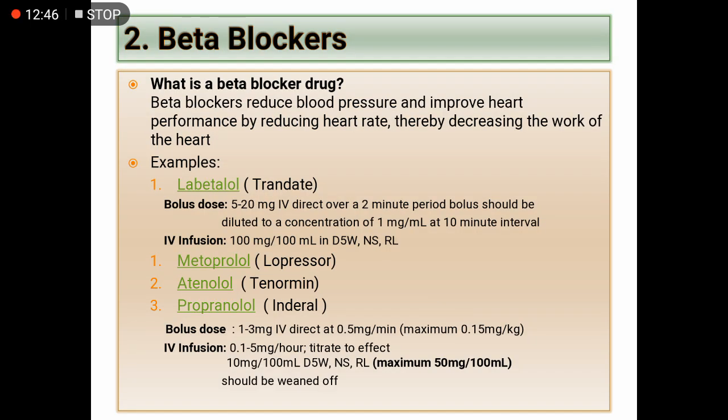We have the beta blockers as well, which reduce blood pressure and improve heart performance by reducing heart rate, thereby decreasing the work of the heart. So we have labetalol. The bolus dose would be 5 to 20 milligrams IV direct over a 2-minute period, and should be diluted to a concentration of 1 milligram per ml, at 10-minute intervals. IV infusion is 100 milligrams in 100 ml of D5W, normal saline or lactated Ringer's.